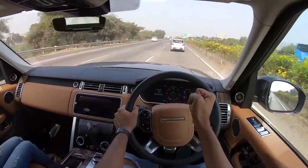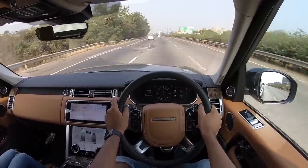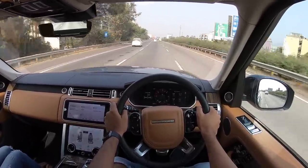My lord, that is not a price. That is the cost of houses, buildings, and whatnot. And I don't understand why this car costs 3 times as much in India, because in the US it costs 1/3.